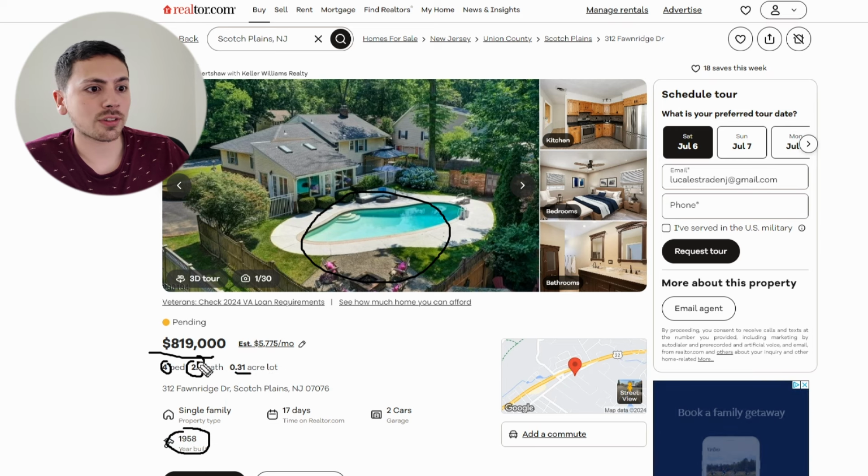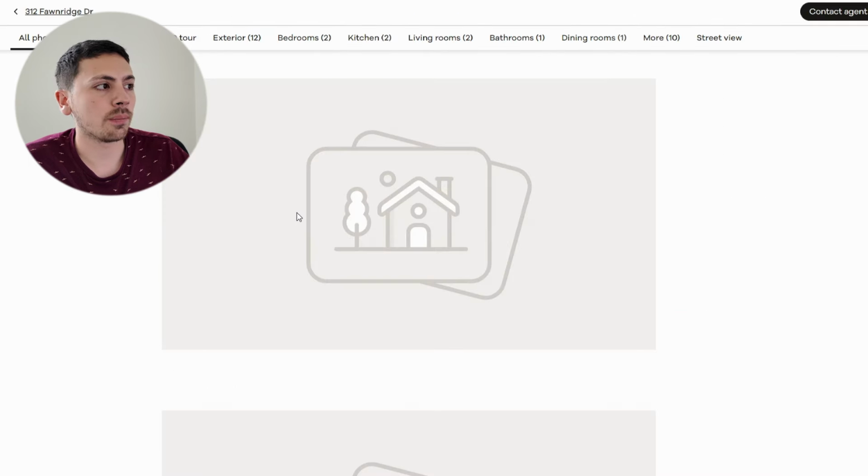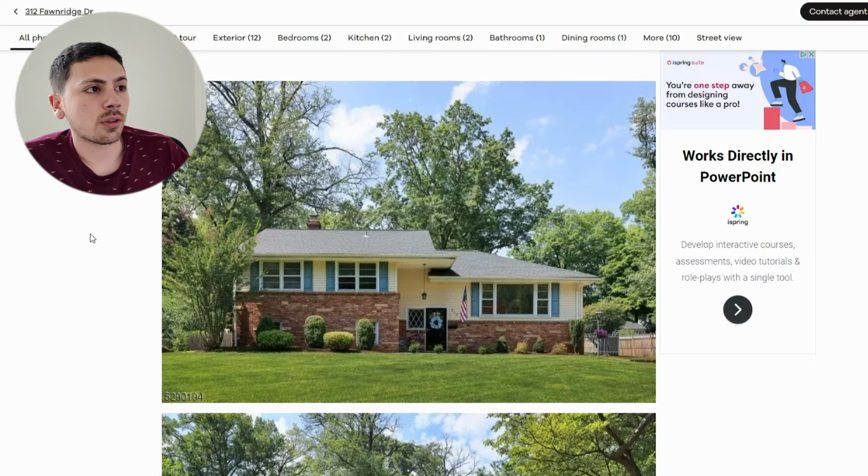And you're gonna see the house is gonna be a lot bigger. There's no square footage in this description. We're already seeing it by the photos. It's gonna be a nice big home. Right away, the first picture shows the backyard. Huge backyard, amazing in-ground pool.